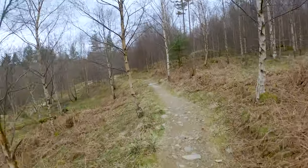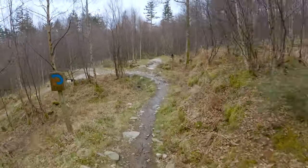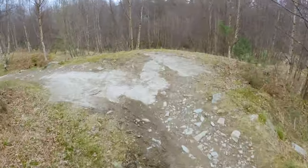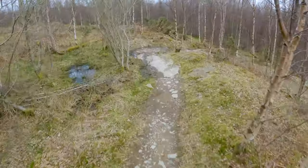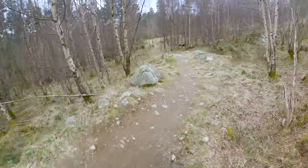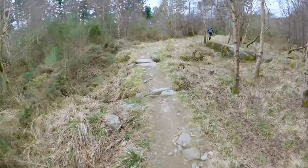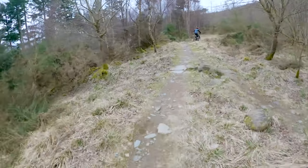So the bulk of the downhill starts now. I'm going to take the blue line. Hutch will show you down the black. Try and avoid the puddles. I've stayed dry all day. Oh, he has absolutely well and truly got me.